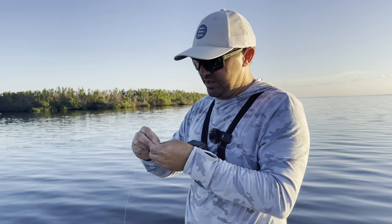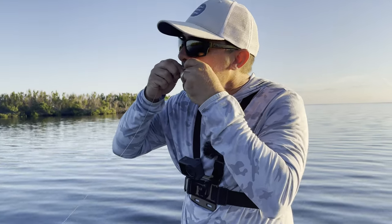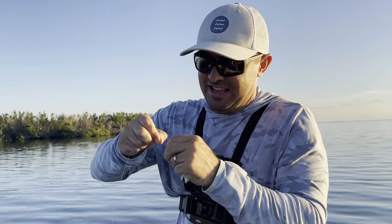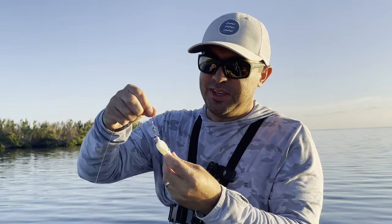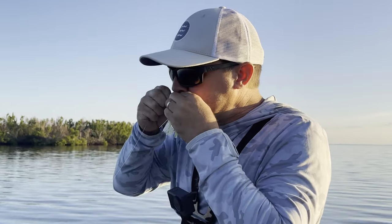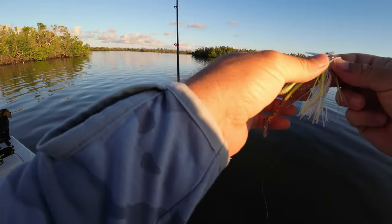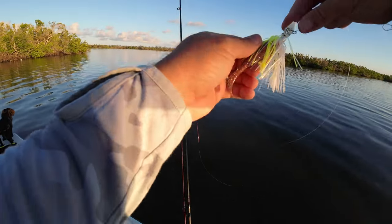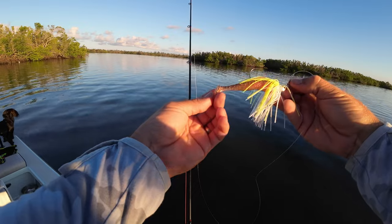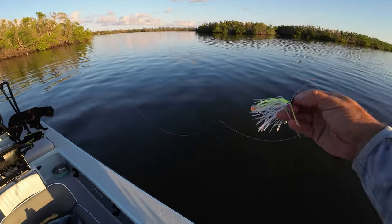Out here on the water with the jackhammer, just rigging it up. There's a lot of stuff going on. And we're gonna see what we can do with this guy. An interesting bait. But there it is. It's ready to go. Caught a little Z-Man Diesel Minnow trailer on it. Let's hope he catches something.